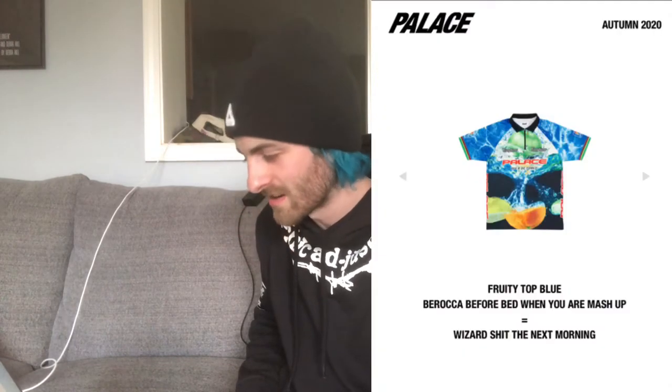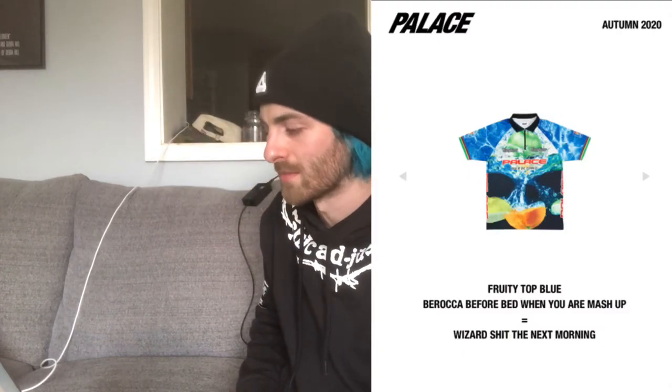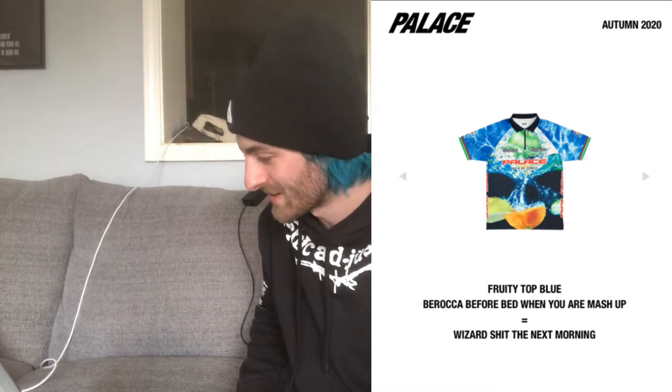I don't like button-ups. What is this? Fruity top. And that looks like something off of a Sprite commercial. So no, I don't do polos. The Gore-Tex pants. Oh, man. That whole fit would be like $700. But you know your boy's got to get that. Probably not going to get it, though, so don't worry. I can't get cargo pants because they don't fit me.